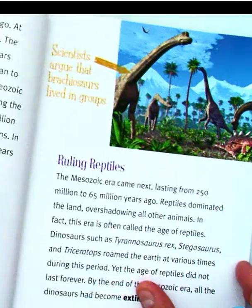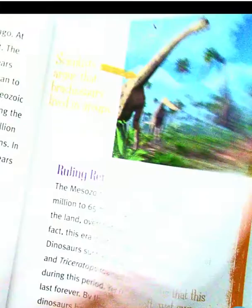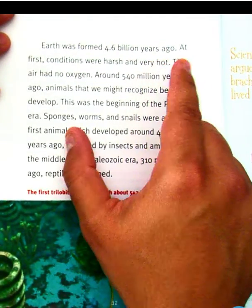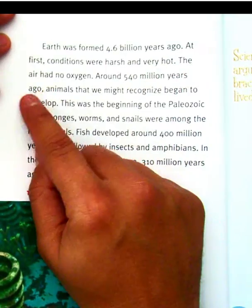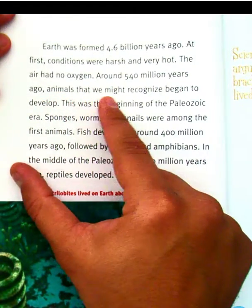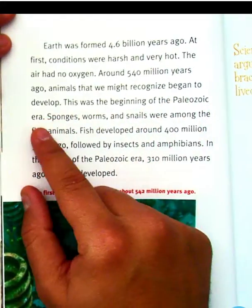All right, guys. These are the last 4 pages, I believe, of the chapter. 4 more pages. Earth was formed 4.6 billion years ago. At first, conditions were harsh and very hot. The air had no oxygen. Around 540 million years ago, animals that we might recognize began to develop. This was the beginning of the Paleozoic era.